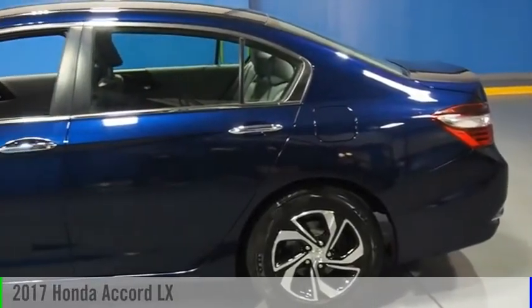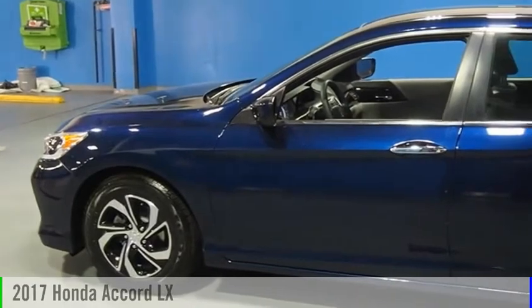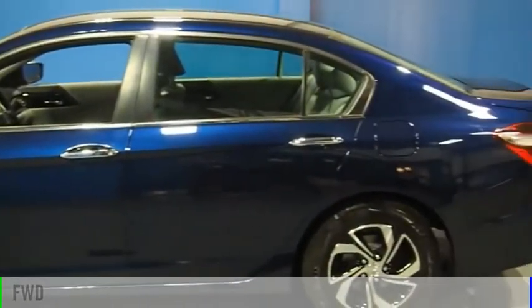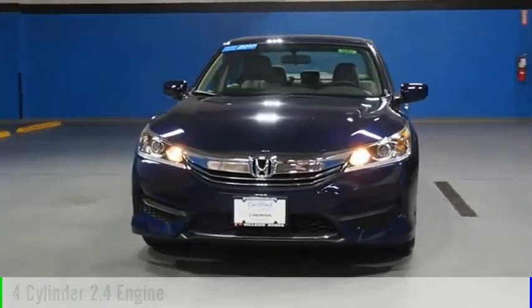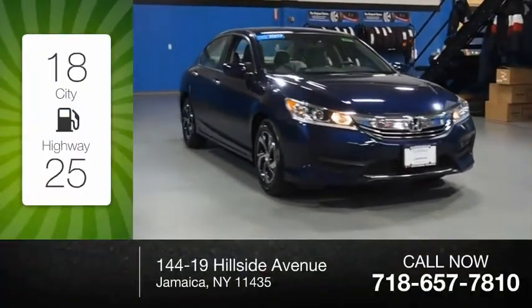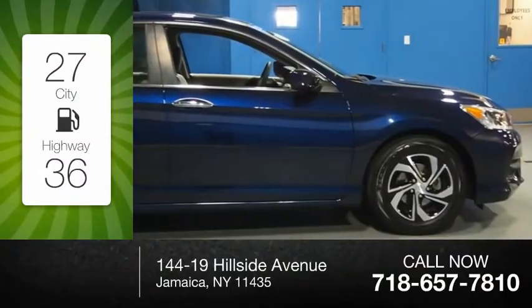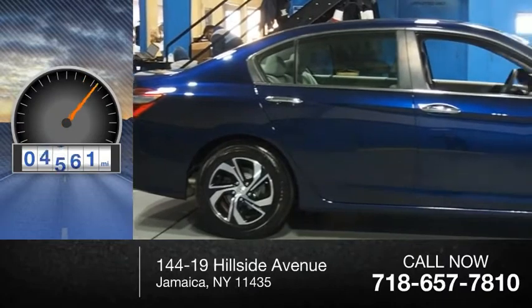Stop by and take a look at the 2017 Accord. This vehicle is powered by a front-wheel drive, 4-cylinder, 2.4-liter engine and comes with a continuously variable transmission. Great fuel efficiency saves you money by requiring fewer trips to the gas station. This vehicle has less than 7,000 miles.